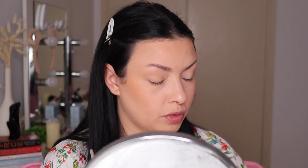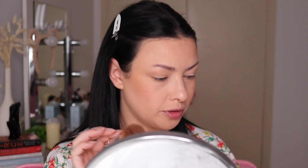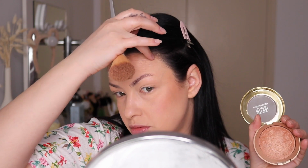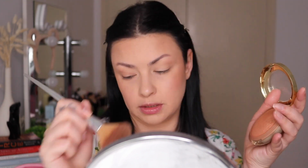I know I'm using this bronzer all the time, but honestly, this is my favorite, along with the Milani Baked Bronzer. I think I'm gonna apply a little bit of this one as well, because this has that J-Lo glow, if you know what I mean. So with the same brush, I'm going to take a little bit of this Milani Baked Bronzer. This is honestly the best, but you need to be careful with it, because if you go crazy, it's gonna look crazy. So just a little bit, top off the excess.